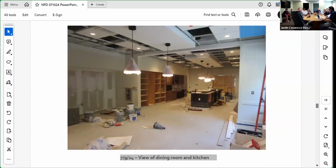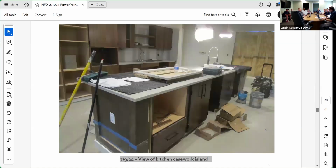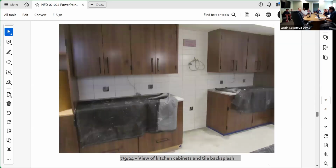Next photo is a view of the dining room and the kitchen. The progress on the ceiling: light fixtures are installed. Cabinetry and casework is ongoing. There's a close-up view of the island. You can see some of the plumbing fixtures have started to be installed, the sink and the faucets.